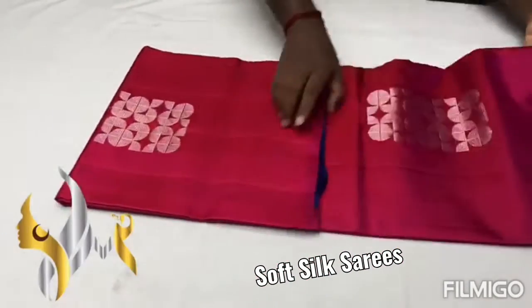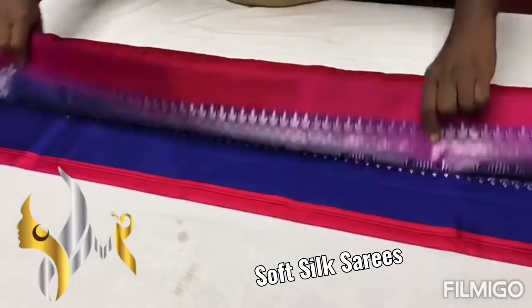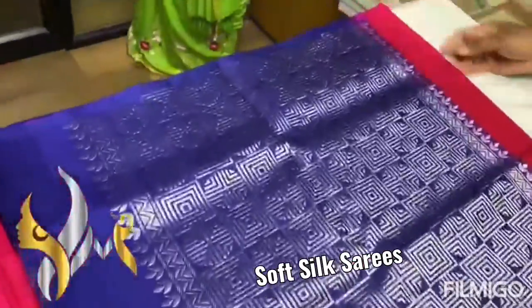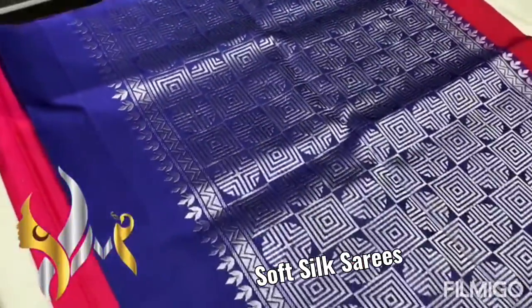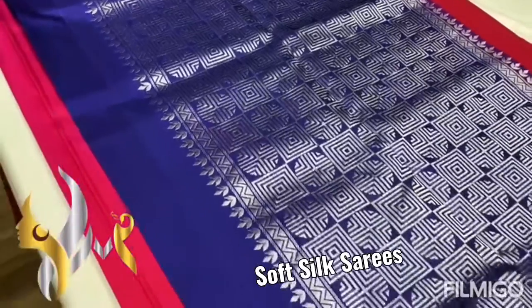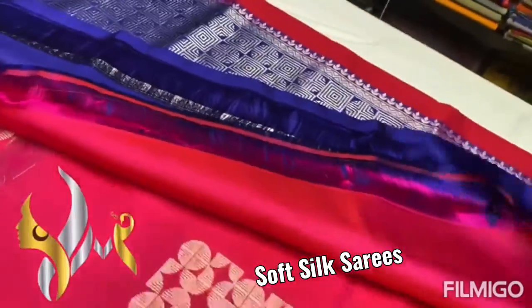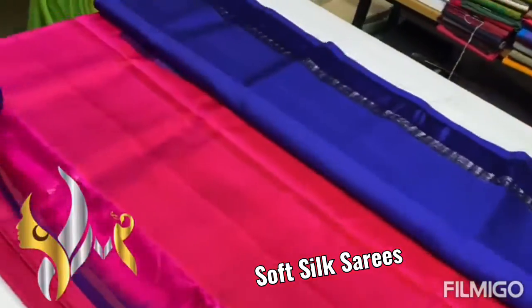Kanchipuram soft silk saree, double carpet. New trendy designs with beautiful color combination. We have a blue pallu here. Navy blue color pallu with beautiful silver jari work, and plain pallu color blouse piece.